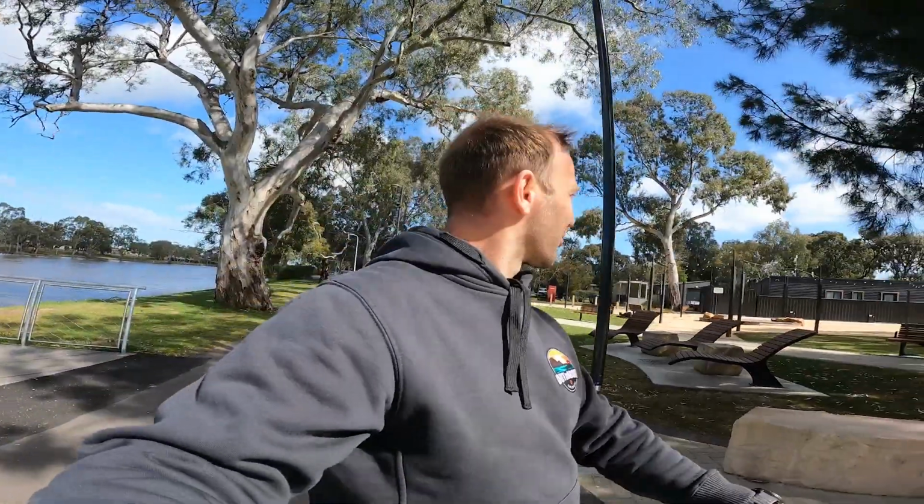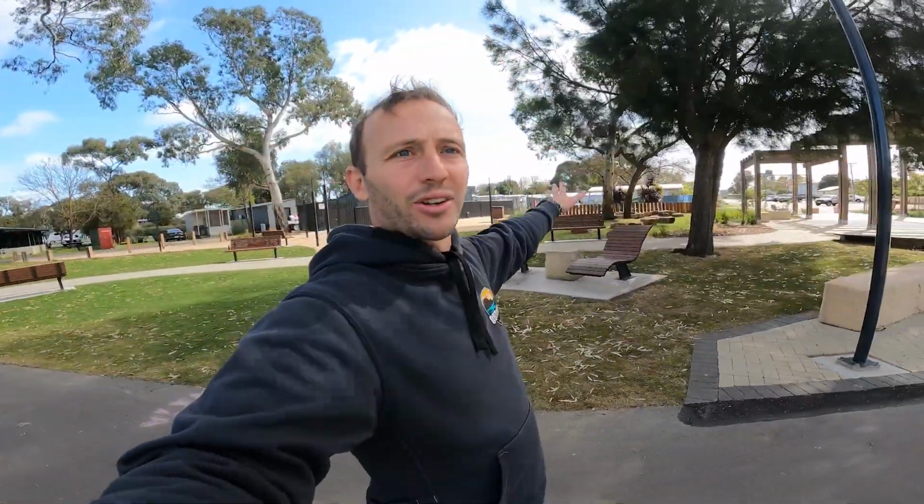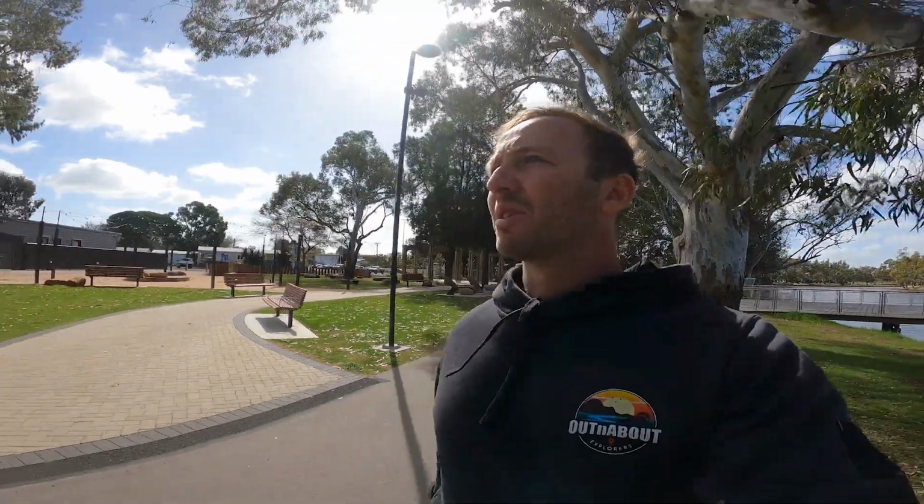Alrighty, so this is the Riverview Caravan park, guys. It's actually right on the water. You got the cafe, you got cabins, you got a pier, you got the water, and like I said, it's right in the middle of town. So quick and easy walk to the shops, cafes, restaurants, everything's right there. Show you guys the playground, some of the amenities, and then we'll move on to the next place.